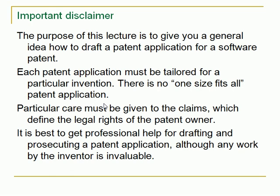I work for Fairfield University. If I use Fairfield University resources, Fairfield University gets assignment of the patent, but they pay me back some percentage, let's say 30% of anything that's brought in from royalties. So they have a relatively generous patent assignment.